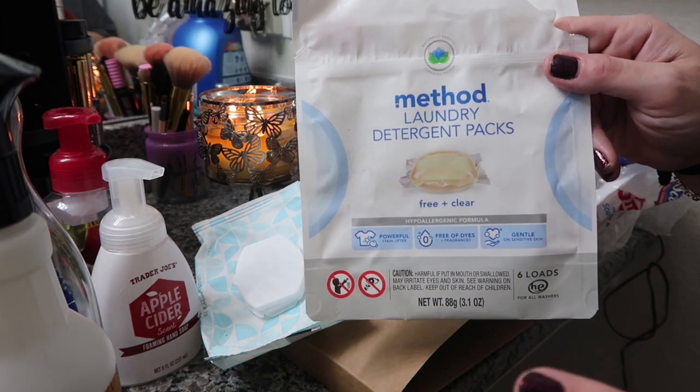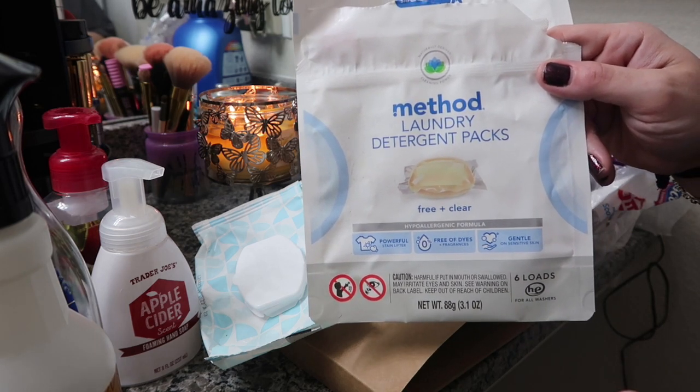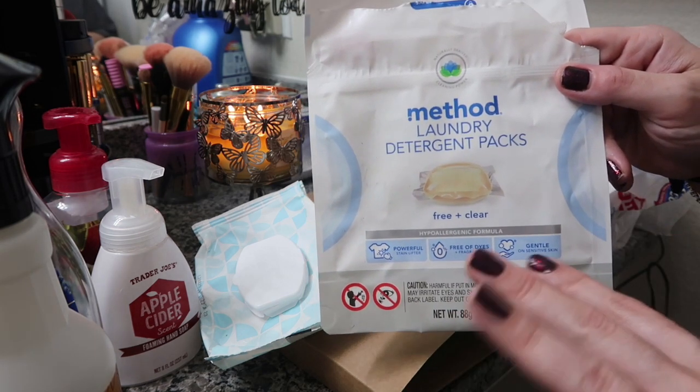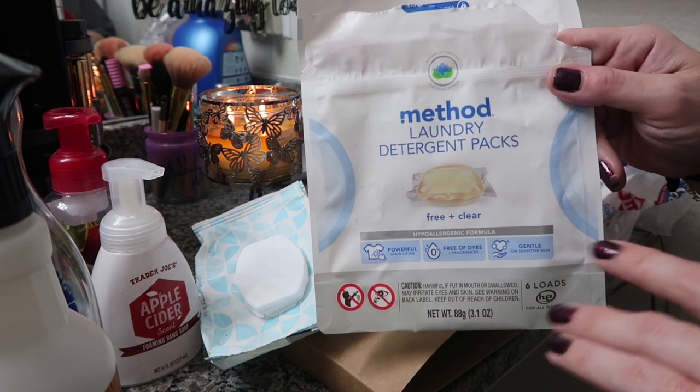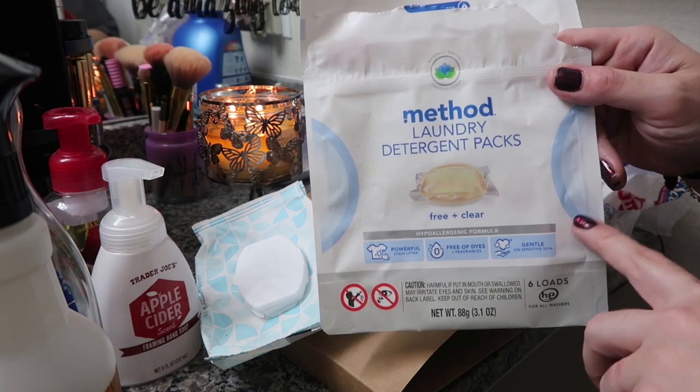I feel like I have a good laundry combination anyways with everything that I use inside of my laundry. And so I feel like the detergents I've been using haven't really played too much of a big part. It's more or less the combination of things. But I really, really liked these.